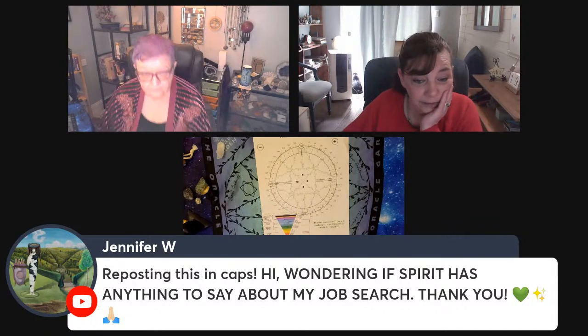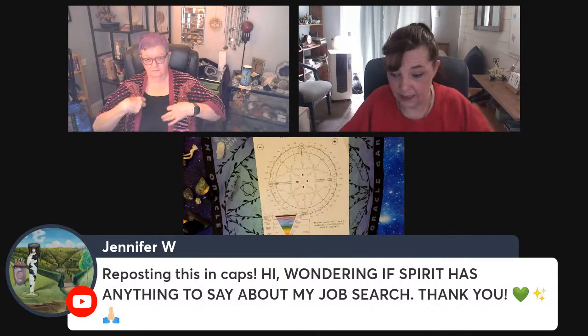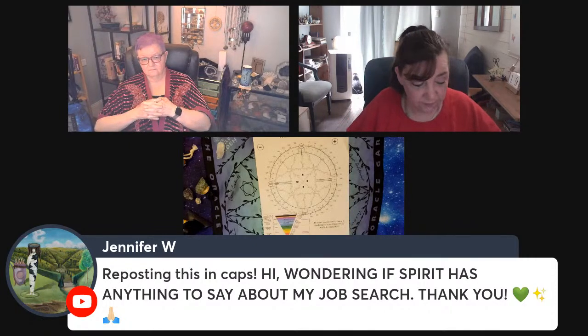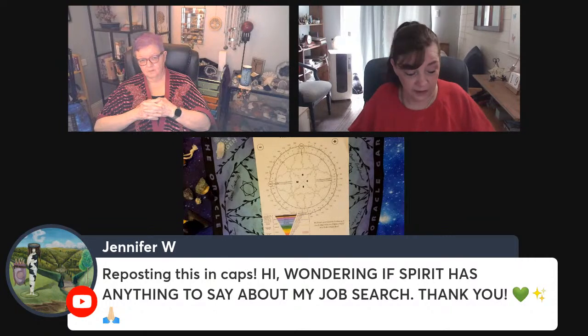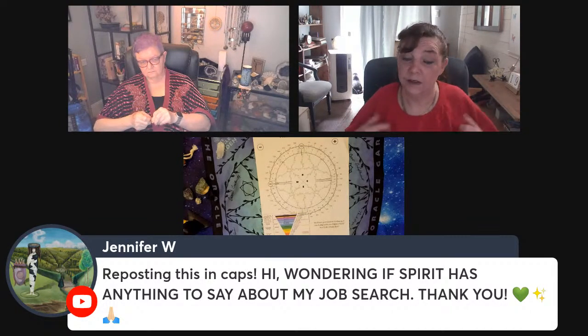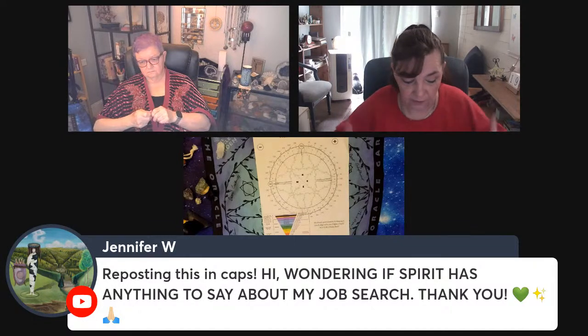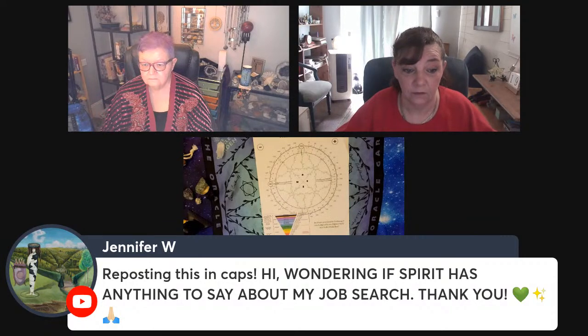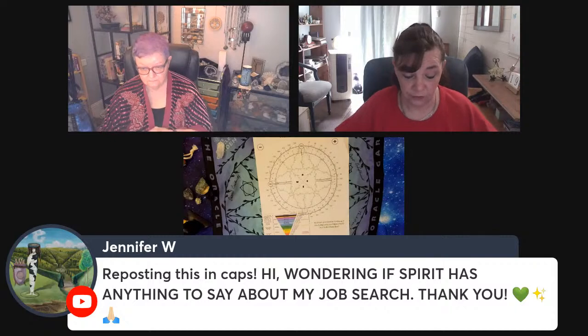I don't really have a whole lot to add to it, but I did get the Emperor, and I got the Six of Wands, and so that is success. That is standing in your power, being seen, being victorious, that kind of thing, which tends to make me think that exactly what you want to happen is going to happen. You are going to be successful in your job search.